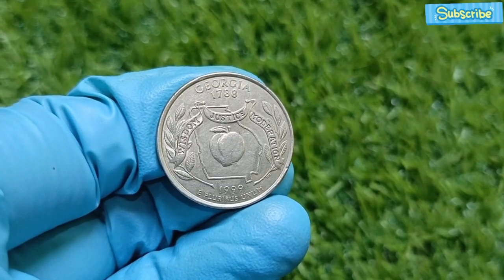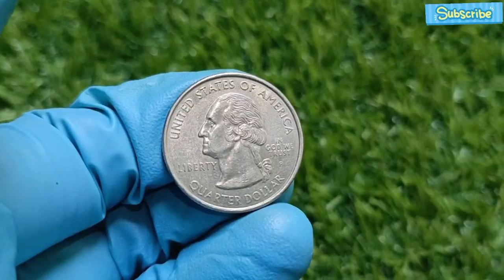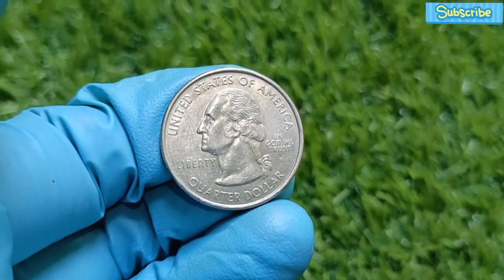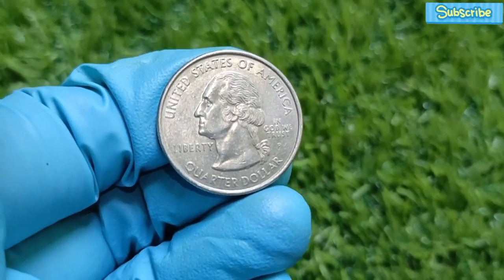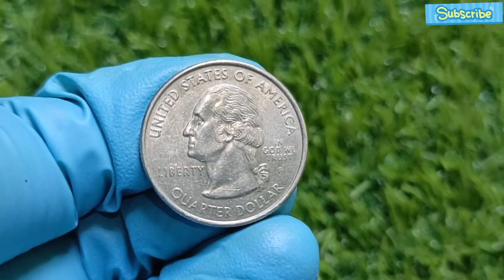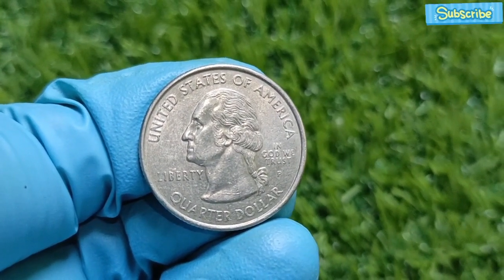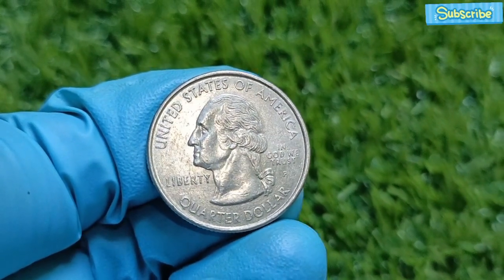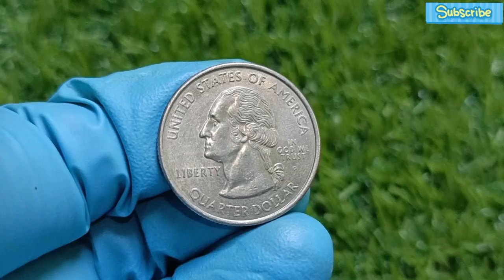Some believe it was part of a test minting, a prototype or even an unauthorized strike, known as a mint error coin, that somehow slipped out of the U.S. Mint. Others think it was deliberately created for internal circulation testing, or a die mismatch, which explains the odd combination of dates and mottos.